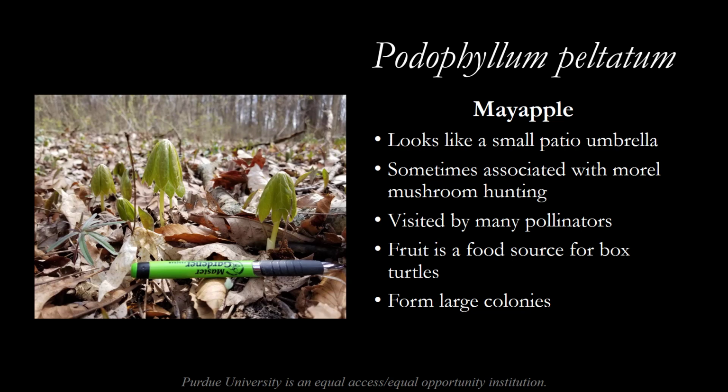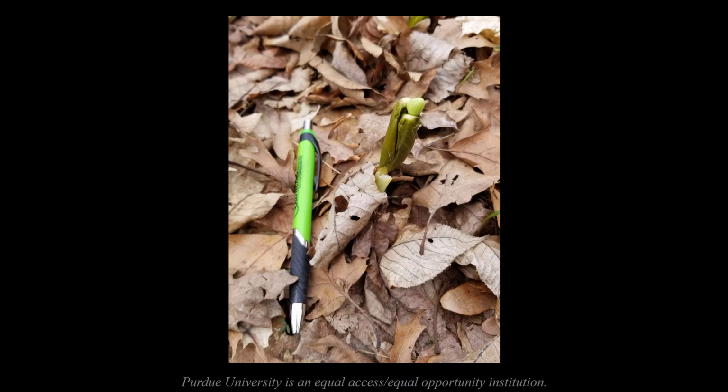This plant, once it forms a flower, is visited by many different types of pollinators, and the fruit, once it forms, is a choice food source for box turtles. These plants tend to form large colonies. This member of the barberry family sometimes has 2 leaves. Mayapples with 2 leaves are considered mature mayapples, which will form flowers. It takes about 4 years for mayapples to fully mature. We'll keep an eye on these to watch out for flowers and fruits over the next few weeks.